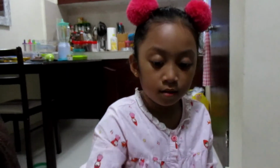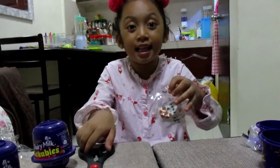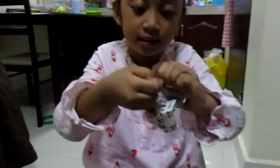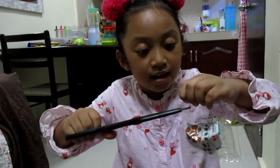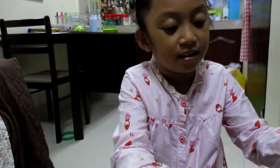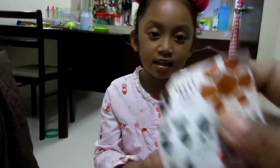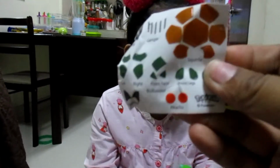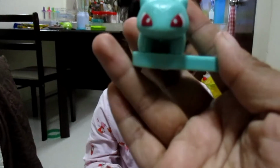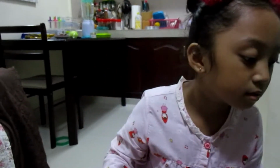Okay, Dina, open it. Okay, let's open it. She got her fourth toy, but it's the same. She got the same sticker. It's like a footprint. Okay, say what you have. Can you say for them the same weasel? So you have three weasels now and two of the same character. Okay, next. Open the fifth one.